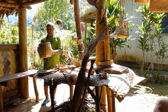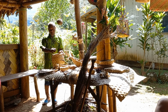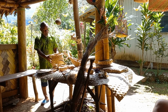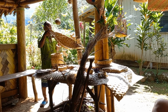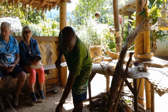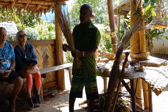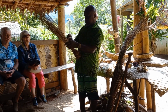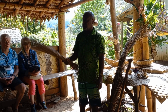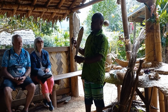The leaves of the coconut tree are woven into different things like baskets and plates and children's toys and decorations, etc. Put the fruits and anything in it. And with the fronds, we sweep the floor or chase away flies. This one, coconut fiber.